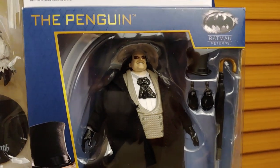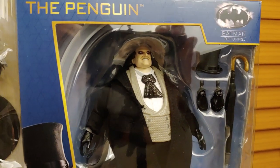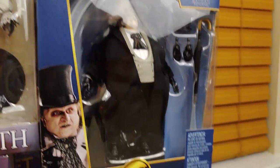He looks great. Got this from GameStop for $20. It was originally $24.99. Or $26.99. So I think I got him somewhere around $20, I believe.